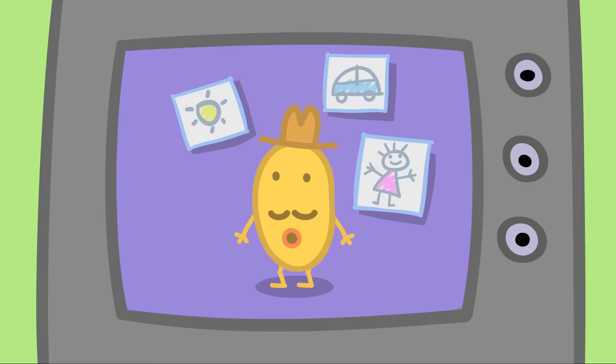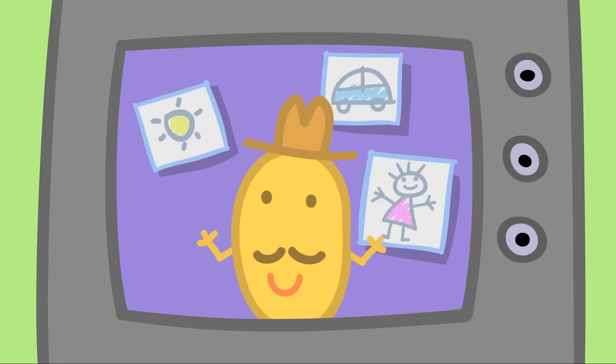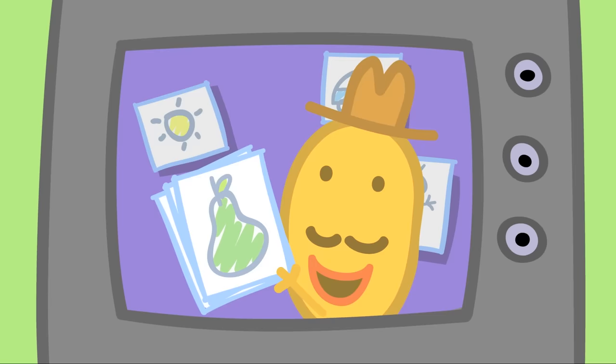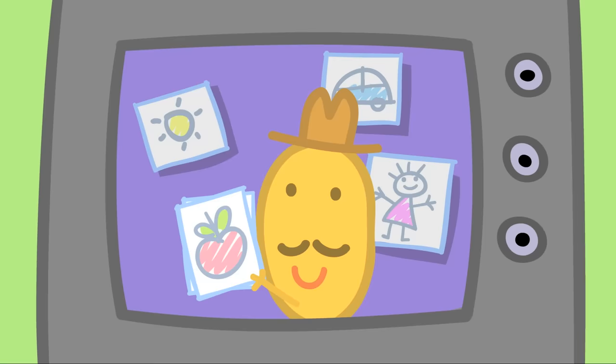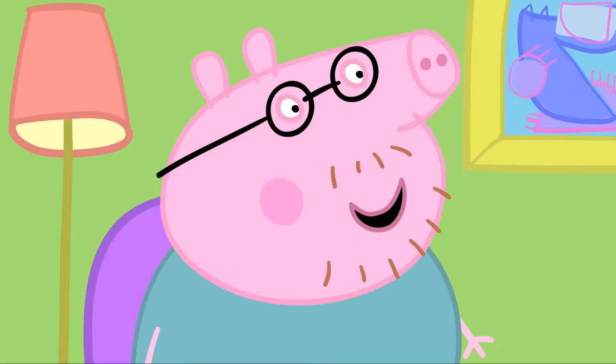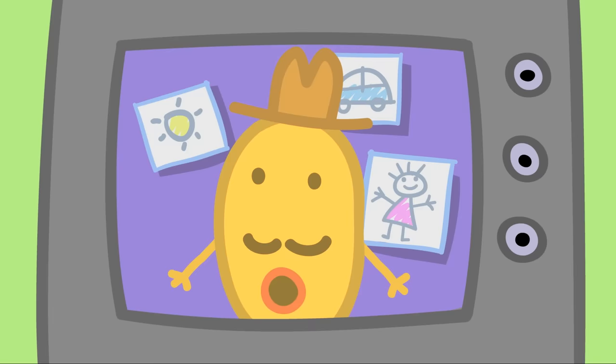Mr. Potato on television. I love watching programs about keeping fit. Now, here are some lovely drawings I've been sent. This is an apple. Ooh. Remember, eating fruit and vegetables helps you stay fit. I'm good at eating fruit and vegetables. And exercise is important. Today you can see me open a new sports center in town.